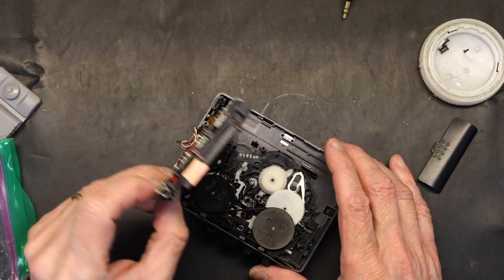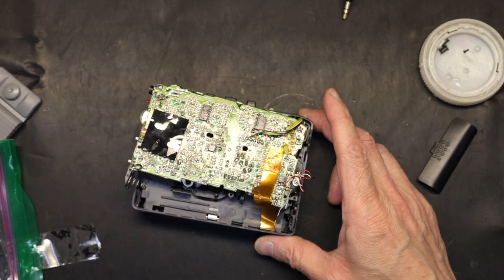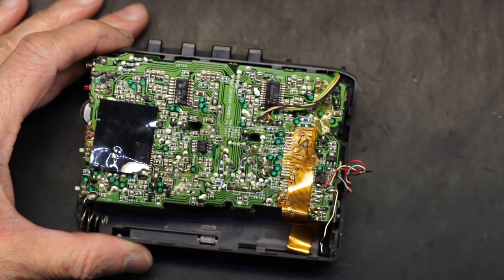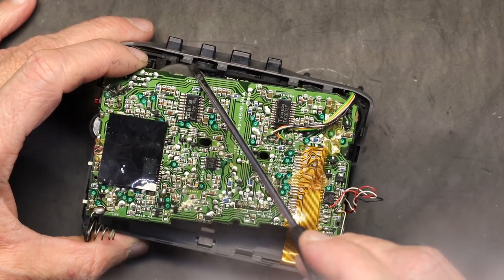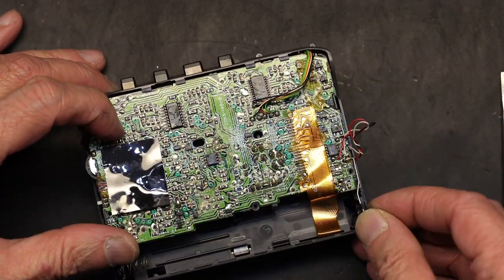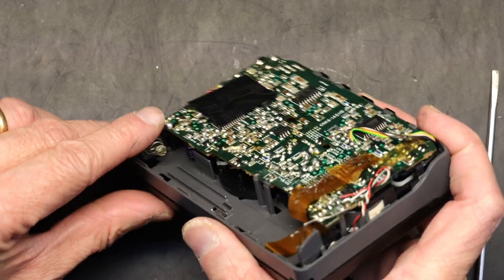Let's put it back together. Remember? There were little clips. Let me zoom in. Okay, notice there was only one screw here, and all the rest were little clips. These were little clips, tabs that were holding it. So you have to put in the tabs first, and then you put this little battery terminal here. Make sure that goes in there, and make sure this battery terminal goes in its place.